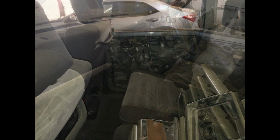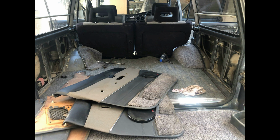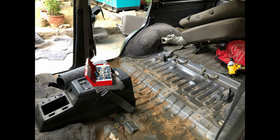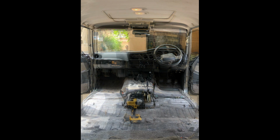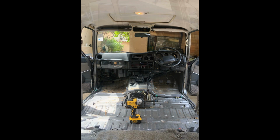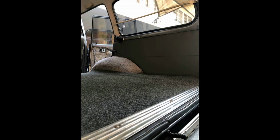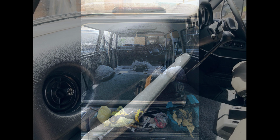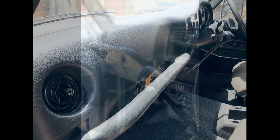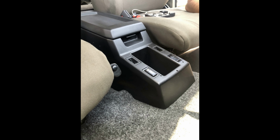Rebuilding the interior of a vehicle is one of my favorite parts. The dashboard, roof lining, carpeting, door panels, sound systems, everything was ripped out and replaced. The dash pad was redone. The center console refurbished.